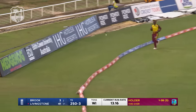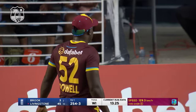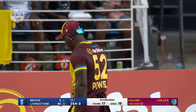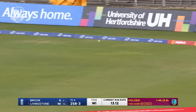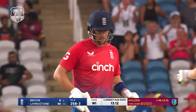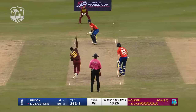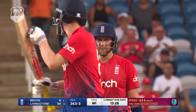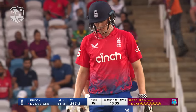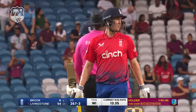Full toss. And Livingstone has displayed good strength in that extra cover region when the West Indies have missed their length. Good start to the over. Yeah, he's disgusted. He knows he missed the line, Holder. And also the full toss allows Livingstone to get to a half century. He can, but unfortunately for the West Indies, it still finds a way to get to the boundary. It sums up what has been just carnage from England.